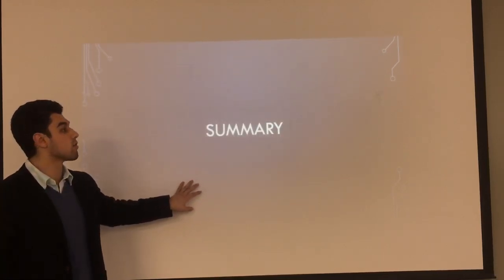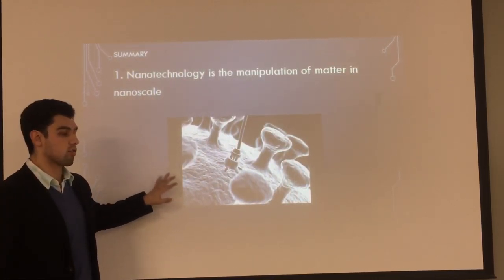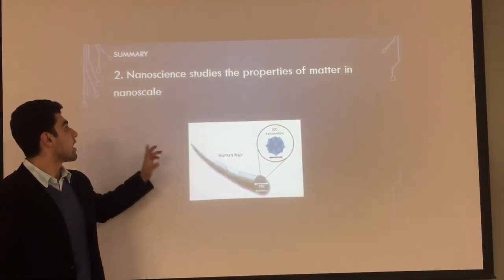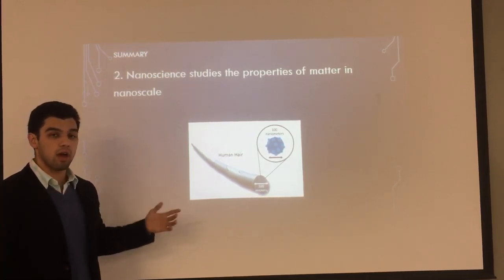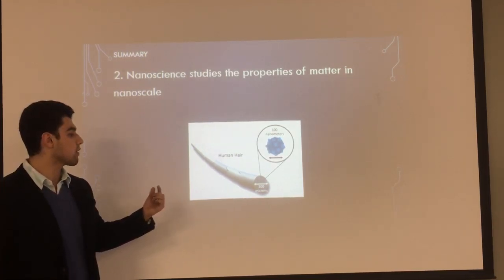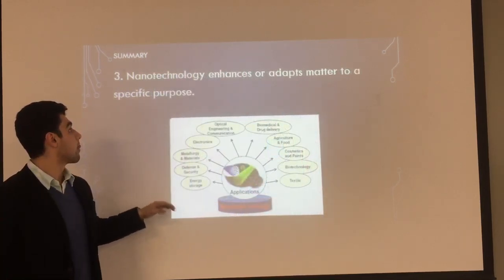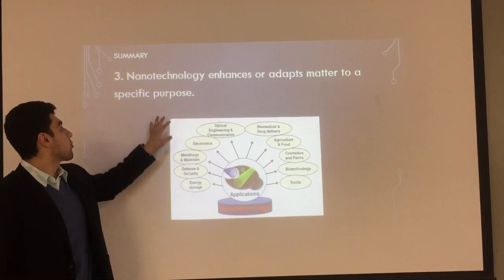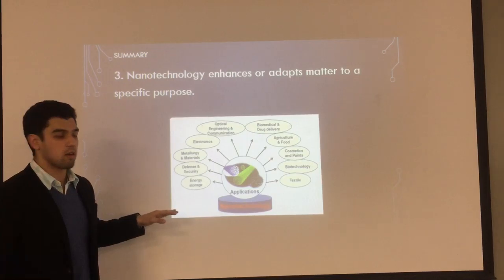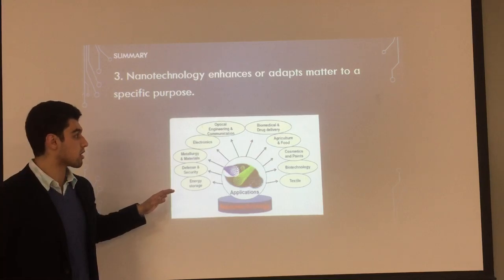Finally, I have the summary of this presentation. Number one, nanotechnology is the manipulation of matter in nanoscale. Okay, that's what I want you to remember. And nanoscience studies the properties of matter in nanoscale. Remember that a nanoparticle is so tiny that it can fit the radius of a human hair. And number three, nanotechnology enhances or adapts matter to a specific purpose. Remember, its applications, there are a lot, so it's very helpful for us.